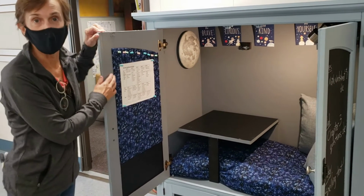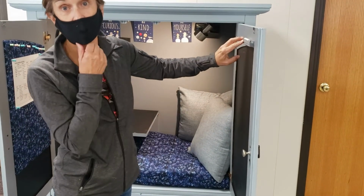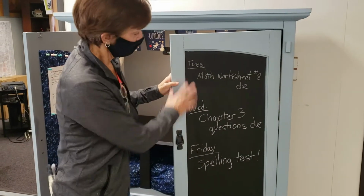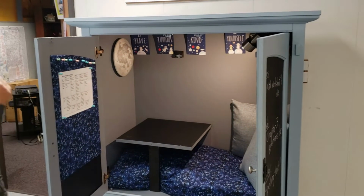We did come up with a corkboard, and we reused the frame of the corkboard to be the chalk holders. Oh, and the paint. We did use chalkboard paint. This, of course, can be erased, and the kid can practice the spelling words, whatever they need to do there.